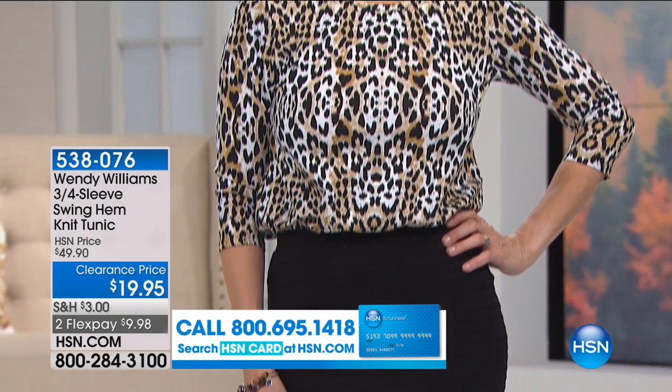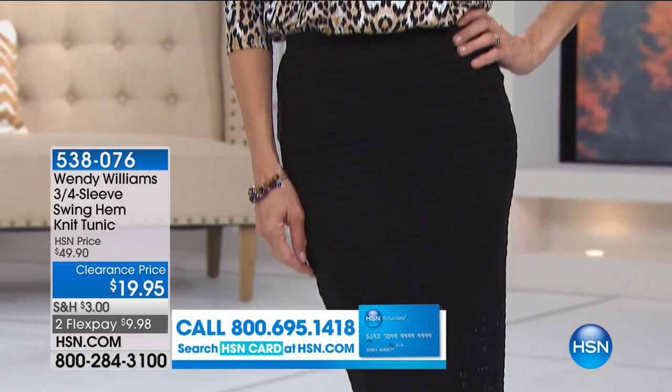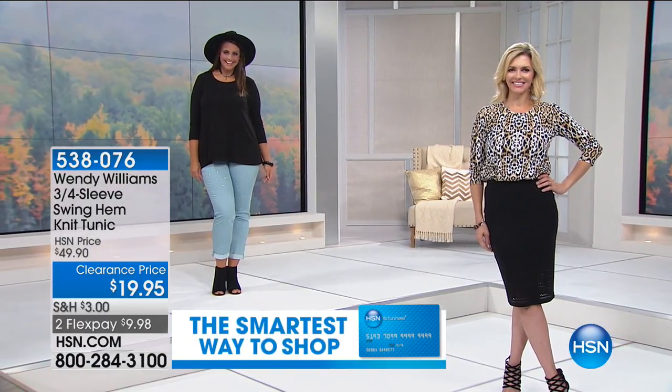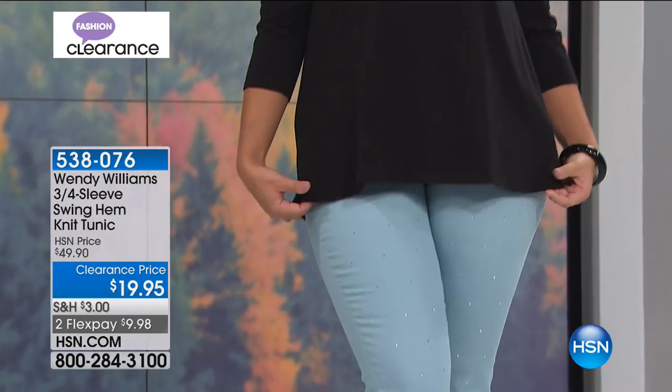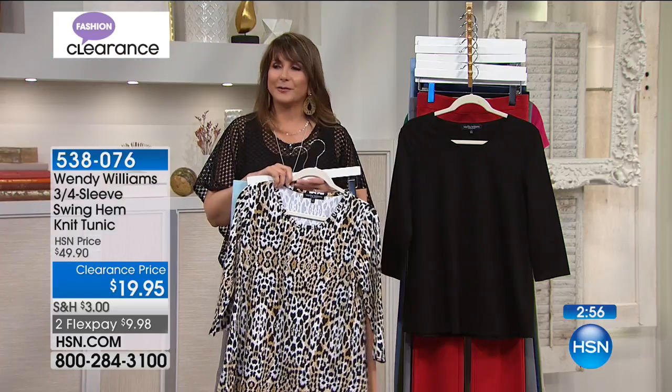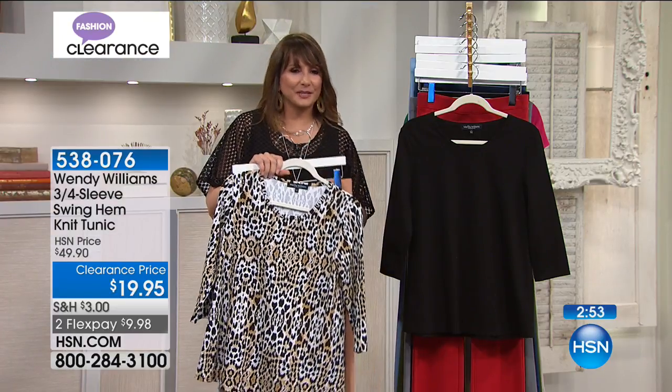See what I'm talking about? It's just got a different feel than your typical t-shirt. I love it with that pencil skirt. You're gonna be able to really put this into a fancier environment. With the black untucked, it looks terrific with those jeans. You've just got the perfect length, great fabric, and certainly the price is right. It is 95% cotton, 5% spandex. So for those of us who crave that cotton, we love it even more if it has that stretch of spandex.